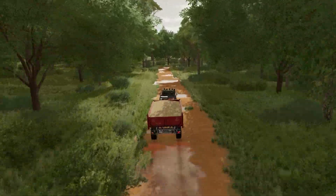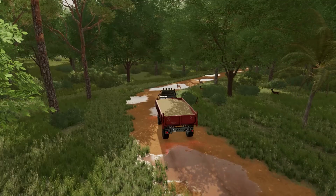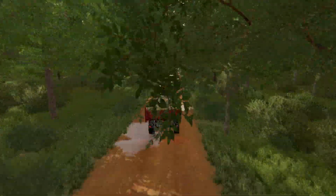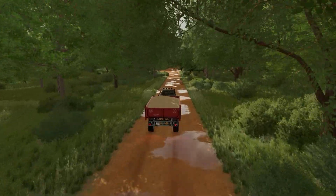You know, the sun's already starting to creep down. You can see all these shadows and stuff in the trees. And, well, yeah, it's a long shadow day. What can you do, I suppose? But we're going to try our best to get her done here.